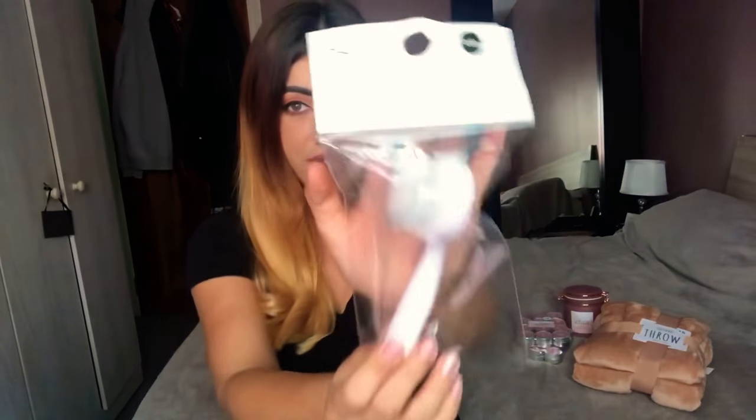But guys, I will probably be posting an Instagram video, if I don't post a YouTube video, on this brush and review it, because I've never really used one of these, so I am not sure how I will feel about using it, but I will definitely let you guys know.